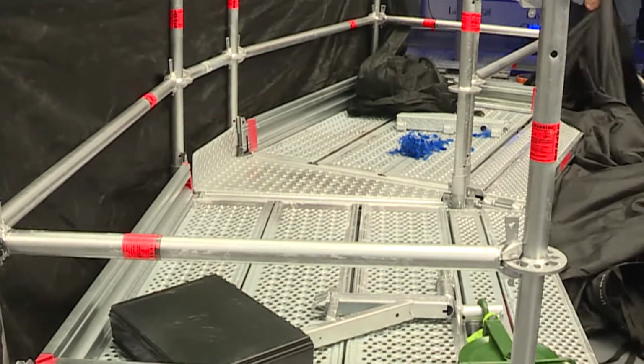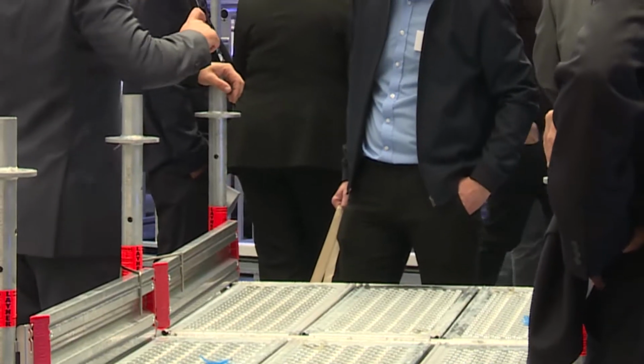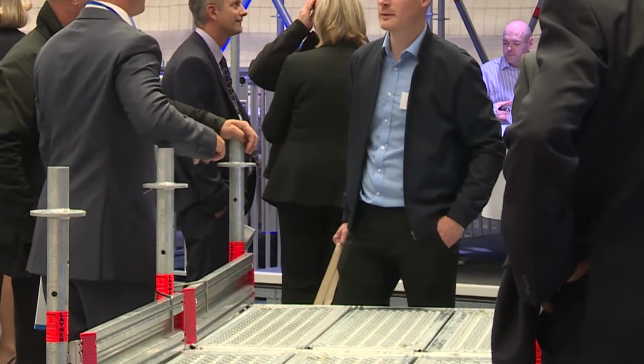What I found very interesting, believe it or not, was the metal toe board. It's the first time I've used it. I'm using it on my current project, and they've got some very clever new fixing ideas for keeping them, especially with the wind loadings. The project I'm on at the moment will end up being 96 metres high. So I found this really interesting.